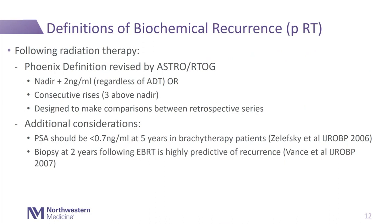So how about biochemical recurrence following radiation? I think that the Phoenix definition that was revised by ASTRO and the RTOG makes a lot of sense and is very useful. It's a nadir plus 2 definition, or consecutive rises in the PSA, so 3 above the nadir. Importantly, the nadir plus 2 definition is regardless of use of ADT or not. So if you used ADT and the person's nadir was undetectable, then your nadir plus 2 definition means a PSA of 2, you should be suspecting a recurrence.